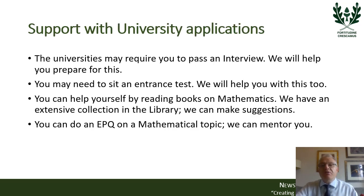It is important to start thinking about what you want to do after year 13. The main route taken by students from Newstead is university. If you are thinking about mathematics as a degree, we will support you with your application. Not all universities have interviews to study maths, but if they do, we will help you prepare. You may need to pass an entrance test on top of your A-levels. We will also help you prepare for that.